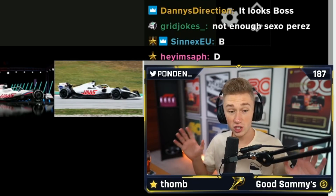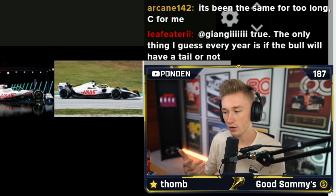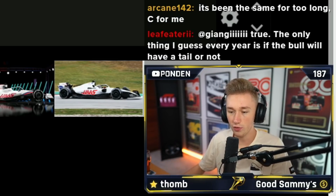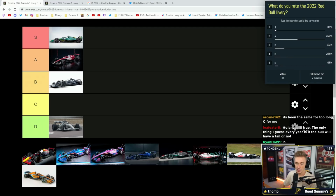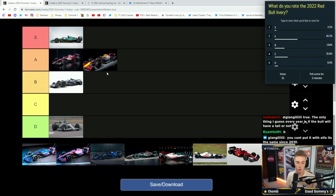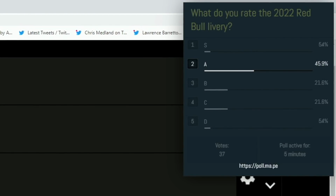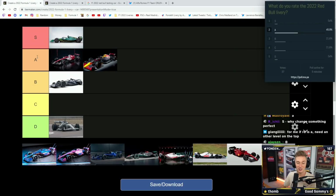And if this is my first time seeing the livery, it would probably be an S. Because of repetition and just kind of slowly getting used to it, it's not an S, but it is still a top tier livery. I love it. It's my favorite concept of livery in all of Formula 1. But once again, you guys have put Red Bull into A. We've literally got the same tier list right now.